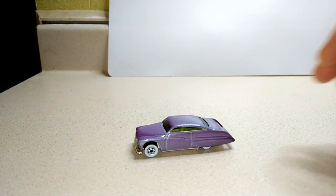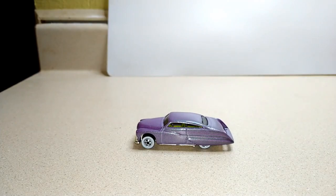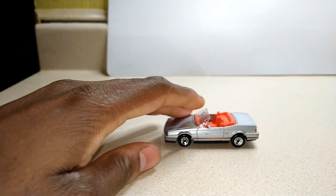One of the all-time classics from Hot Wheels. To me, a Purple Passion just ain't a Purple Passion if it ain't got white walls on it. It's got to have white walls on it for me to collect it. It just ain't the same.